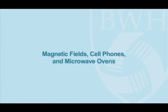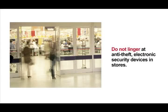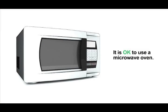Magnetic fields, cell phones, and microwave ovens. Strong magnetic fields may interfere with your pacemaker. For your safety, avoid metal detectors, MRI scanners, and electronic security devices in stores. Airport body scanners are okay to walk through. Your pacemaker may interact with your cell phone. Hold a cell phone up to the opposite ear from the pacemaker. Don't carry a cell phone in a shirt or jacket pocket next to the pacemaker. It's okay to use a microwave oven.